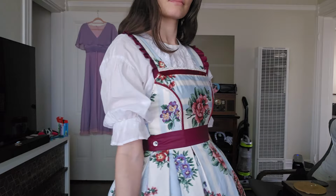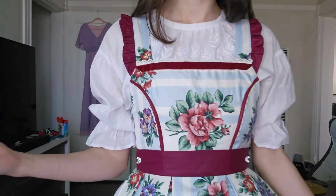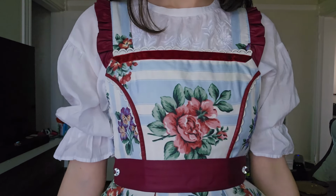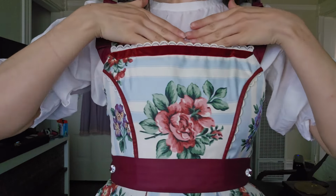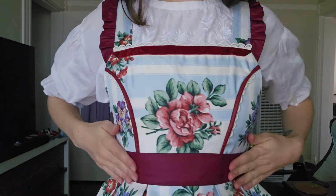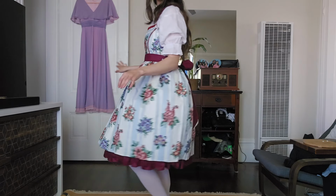But here it is, my second homemade JSK. I'm super happy with it, even though it has a little bit of wrinkling. I think from when I attached the trim, I don't mind. I think it looks super cute. To me, it looks like a little teacup.